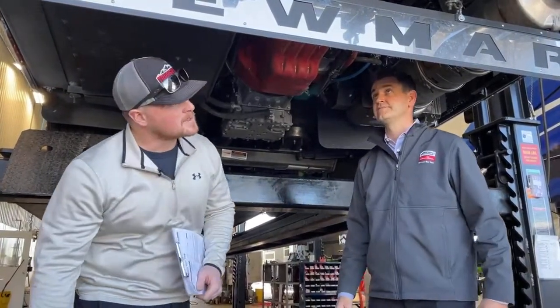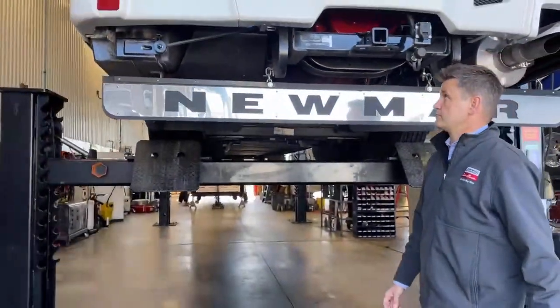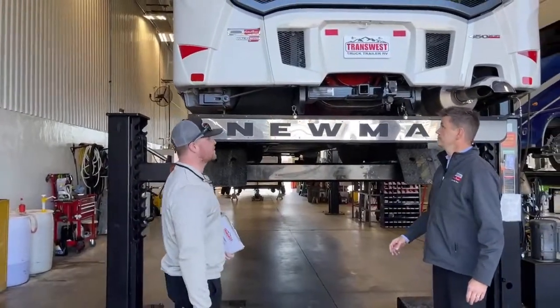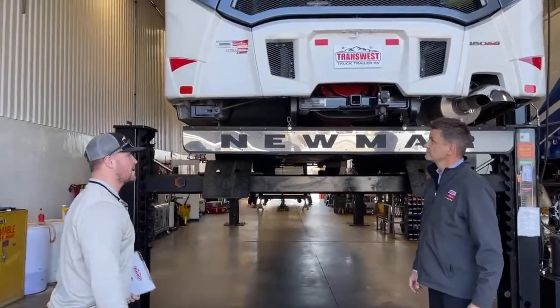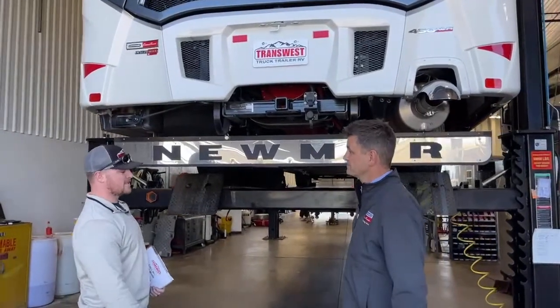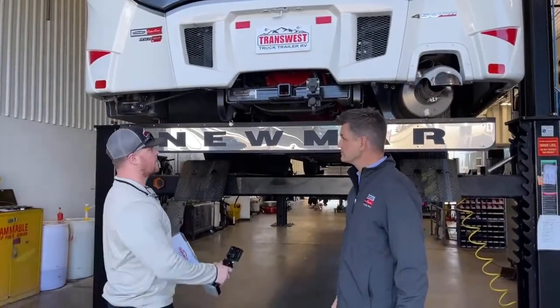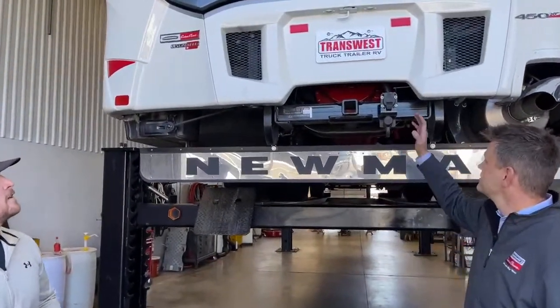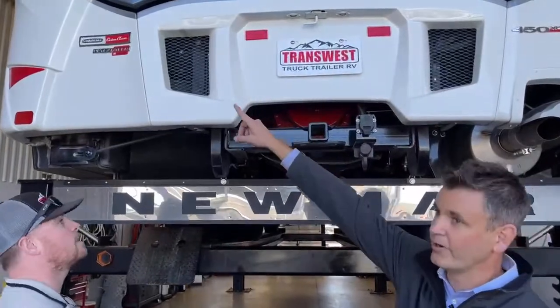That's amazing. Absolutely. We have 4 locations. Every RV location we have has a truck center married to it or attached to it. So if you're anywhere in Colorado or Belton, Missouri, we can absolutely take care of both the Freightliner side of things as well as the Newmar side of things, or whatever branded coach you buy that is on a Freightliner chassis.